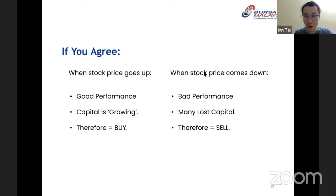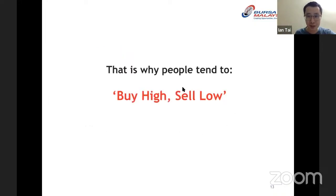And on the flip side, when stock prices come down, you will view that as bad performance. And why is it bad performance? Because you hear a lot of stories of people losing capital, losing their money in the stock market, buying that kind of stock. So because of that, the sentiment has changed, and people tend to sell. I believe this is actually the reason why people tend to buy high and sell low.